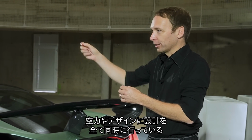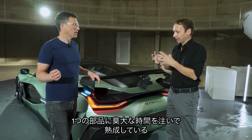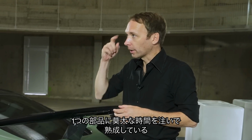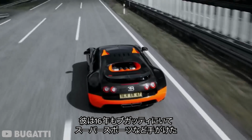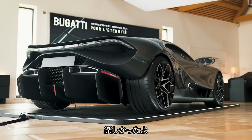No, we're not making one car for aero, one car for design, and one car for engineering. Okay. The art of all of this is to get it all together and functioning in one piece that looks adorable and makes your heart tell your mind to spend a couple of million on this. So Frank, your first car that you worked on, it was at Bugatti, he's been at Bugatti for 16 years, and it was the Super Sport. That's true. Obviously your team designed the Tourbillon, the most recent Bugatti. Had a lot of fun with that.